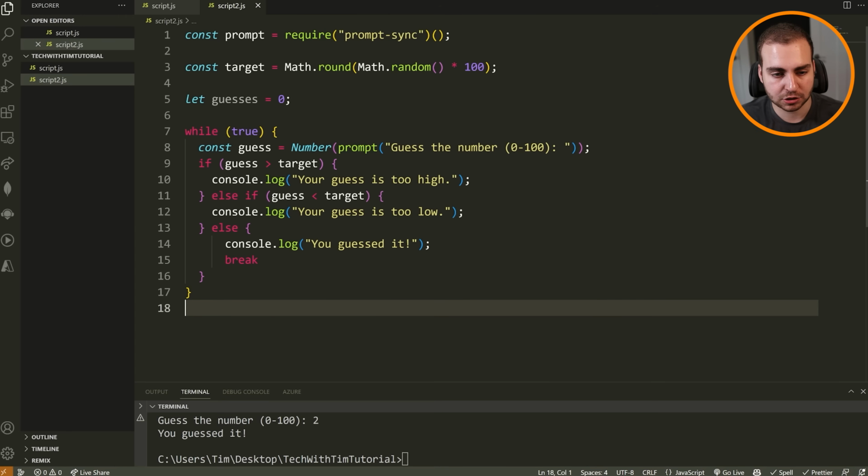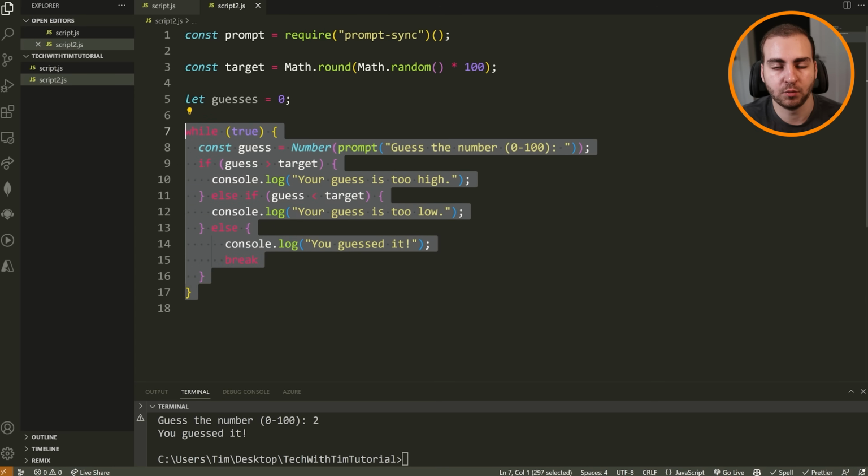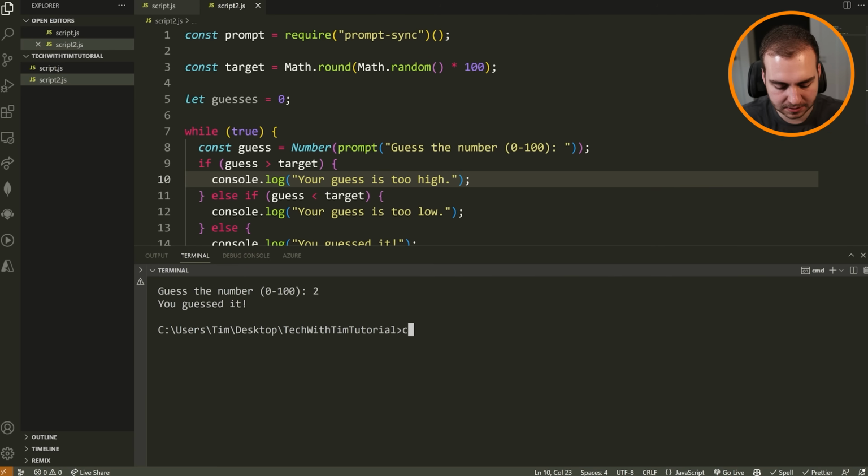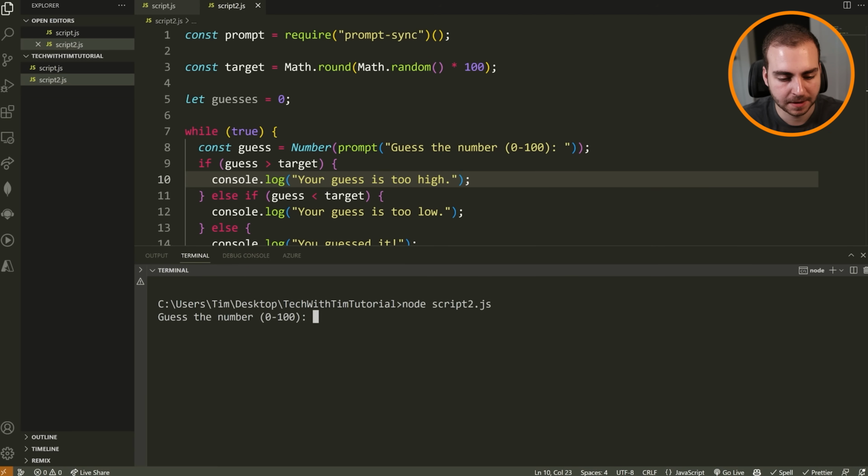So now what we've actually done is we've implemented a loop that will continually keep asking you to guess until you get the answer correct. We'll keep adding to that, but for now, let's test this. So clear and run. And, oh, I didn't print out the guess. Okay, well, we can just run this. Let's guess 50.